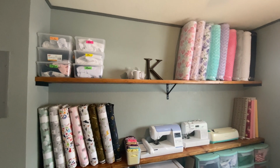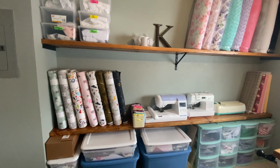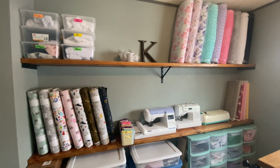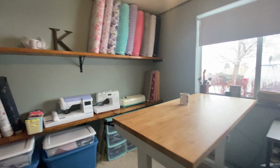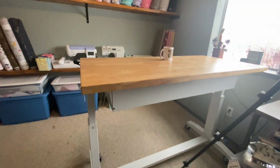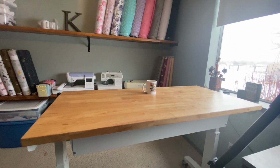I mean, being able to utilize the height and wall space is really a big deal. So hopefully I will have more fabric. I mean, hopefully this whole thing will be fabric in the next couple months, but this is just perfect right now. And then my husband also got me this husky table for Christmas. Don't mind all my setup stuff, I just wanted to show you. So this is my new fabric cutting table and I'm so excited.